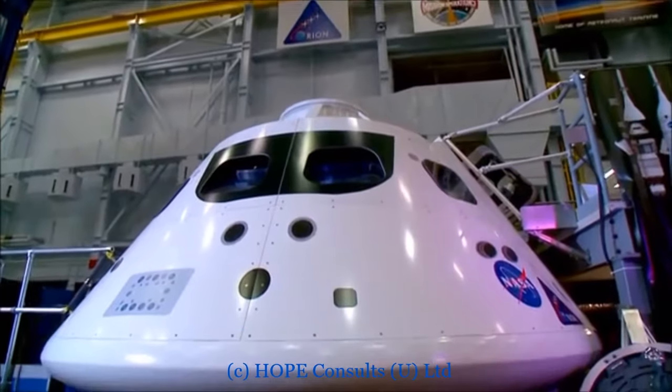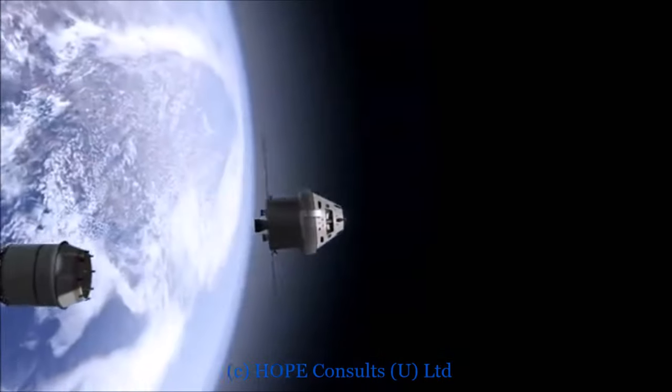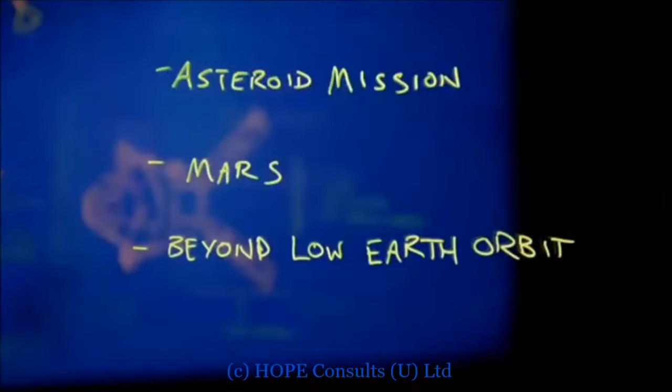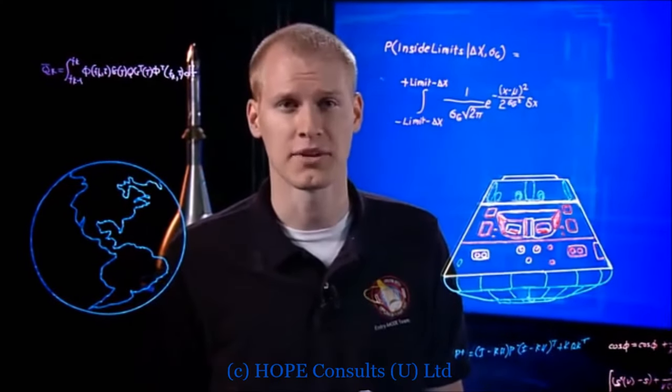My name is Kelly Smith, and I work on navigation and guidance for Orion. Orion is NASA's next generation spacecraft. Built with versatility in mind, it can take astronauts deeper into space than we've ever gone before, to an asteroid, or even onto Mars. For these missions, Orion has to be one tough spacecraft, withstanding high speeds, searing temperatures, and extreme radiation. Before we can send astronauts into space on Orion, we have to test all of its systems. And there's only one way to know if we got it right.